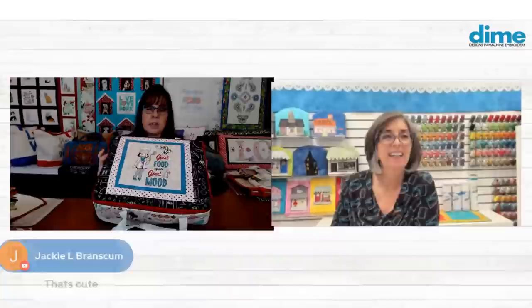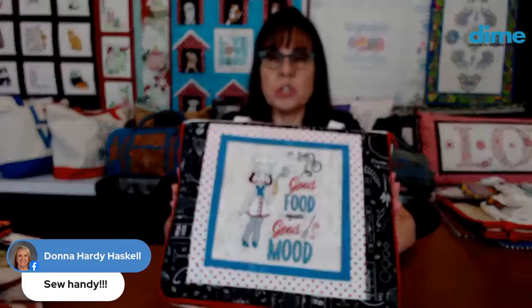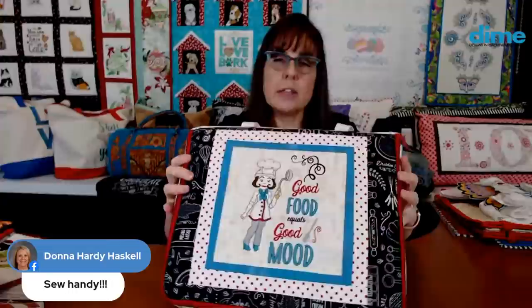On the inside, you could put a vinyl fabric in there if you wanted something wipeable in case you've got a spill. It is also a wonderful little pizza box. Can you adjust the size of the pattern? It is written for what you're seeing right here. It is nice and deep. And this is our Mylar Chefs 2, one of the designs included on that one. So that is the casserole carrier.